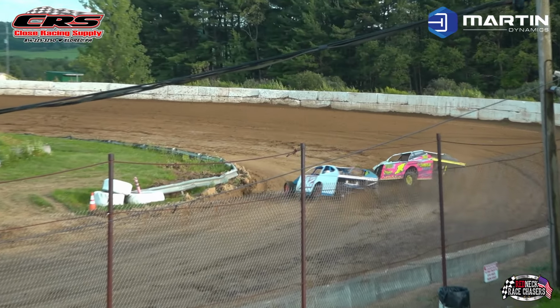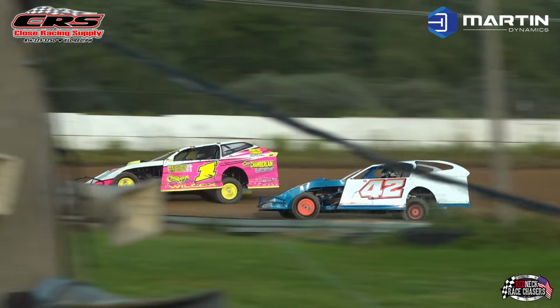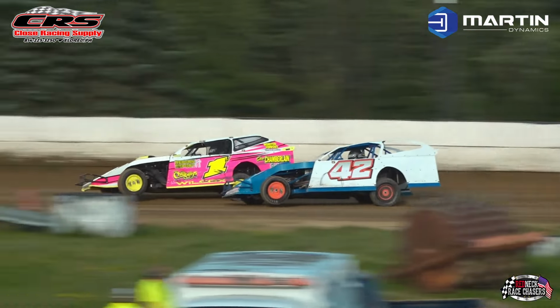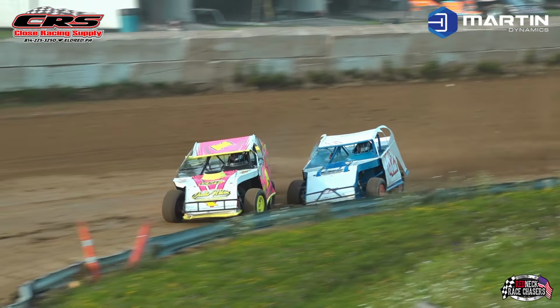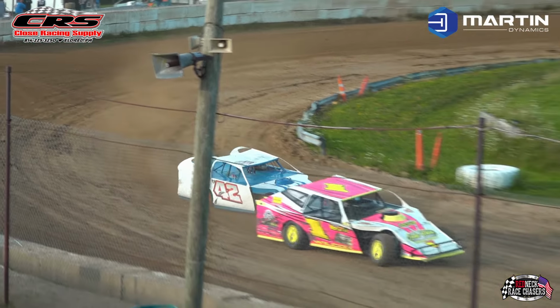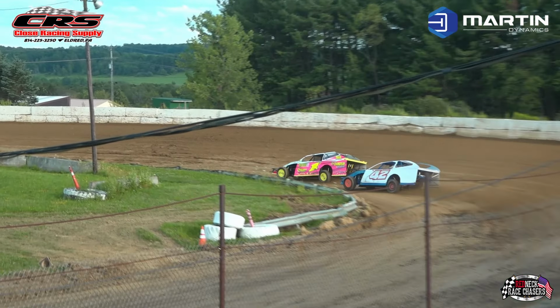And now going to take a peek to the inside is going to be Steve Dixon. And he's trying to get a run off that corner. He had really good corner entry. And he'll pull up to the 1W, and the 1W is going to get a little sideways. Dixon's going to get on the binders, and he'll have to back out of it and live to fight another day. Halfway this time.